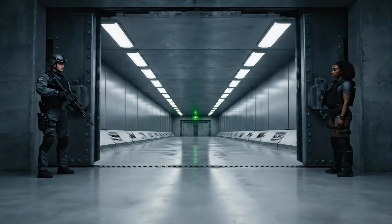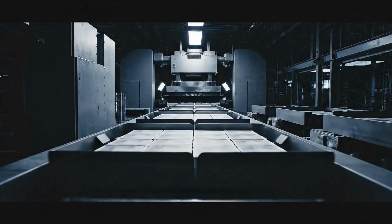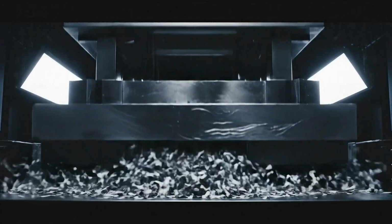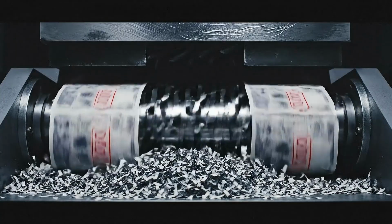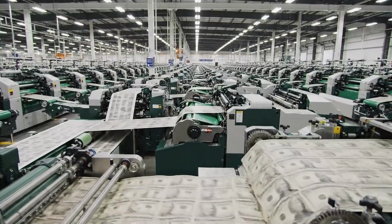To understand that, you have to go inside a place most people will never see, a factory where paper is illegal to own. Ink behaves like a trick. Machines apply pressure measured in tons, and every mistake is shredded. This is the story of how the US dollar is made.